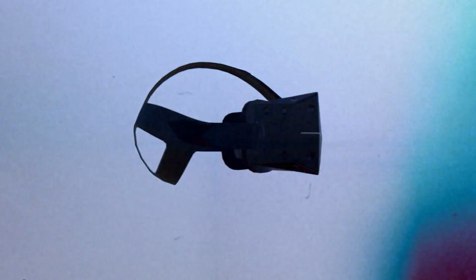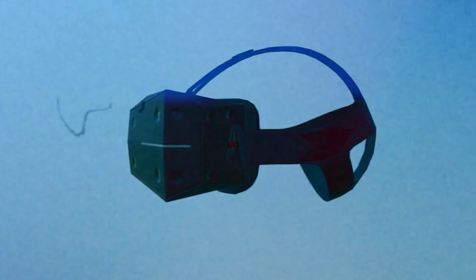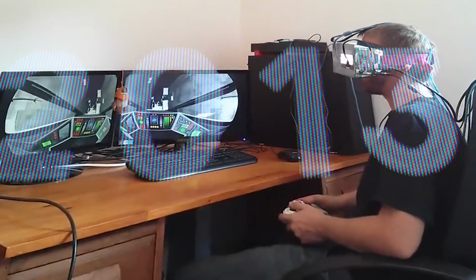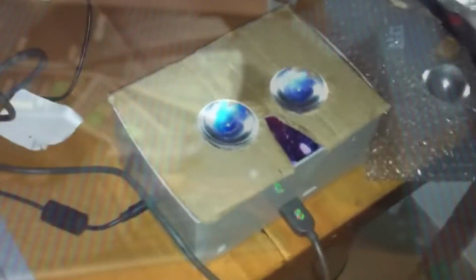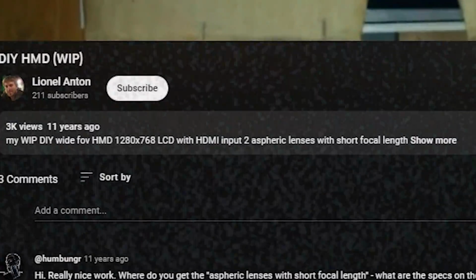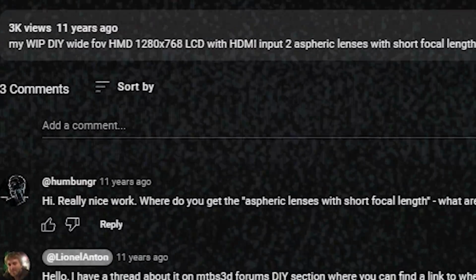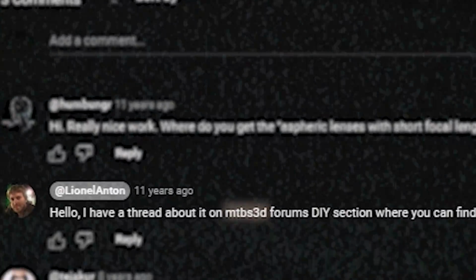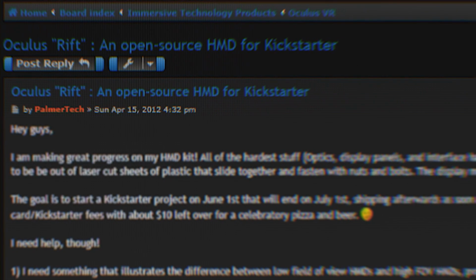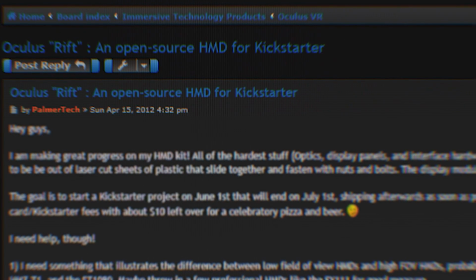What if I were to tell you that the StarVR 1 didn't start development in 2016, not in 2015, not even 2013, but its roots are actually fixed all the way back in 2011, in a time where VR was nothing. In fact, you could pretty much say that the entire world's VR enthusiasts were in one single place on the internet, a forum called MTBS 3D, the place where Oculus actually started. It's kind of the primordial soup of modern virtual reality.